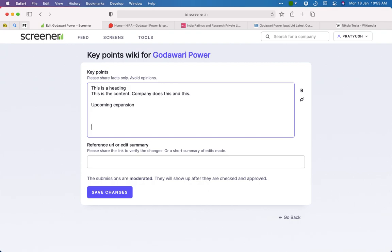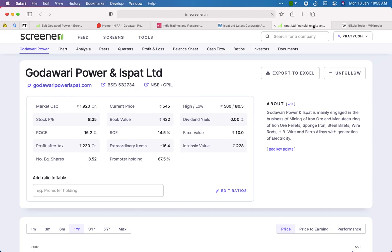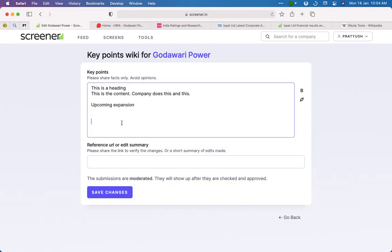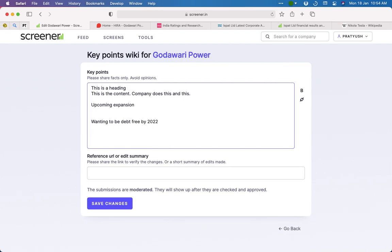As I'm reading about the company, I try to plot the key thoughts that are developing in my mind. So if I read about some upcoming expansion, sometimes when we are reading the annual report, there's strong commentary that the company is reducing its debt. It wants to become debt free. So that can be a good heading, a good insight, because though it is already visible in the balance sheet of the company, that commentary that the management is intending to become debt free over the next 1 year can be a key insight. So wanting to be debt free, wanting to be debt free by 2022 maybe, that can be an important insight for me.